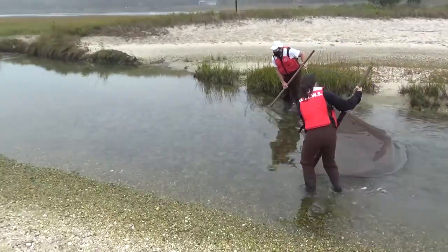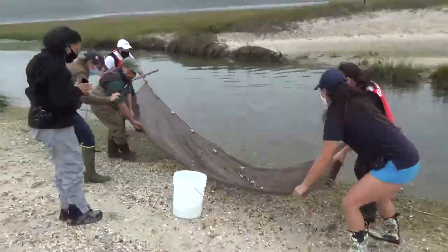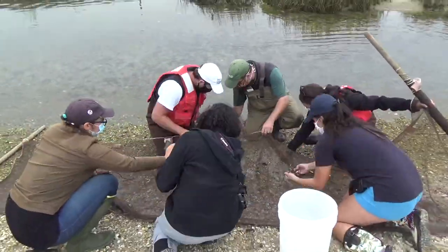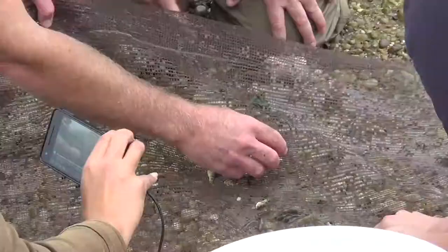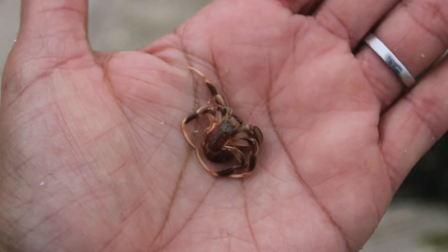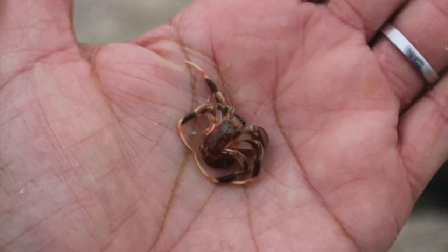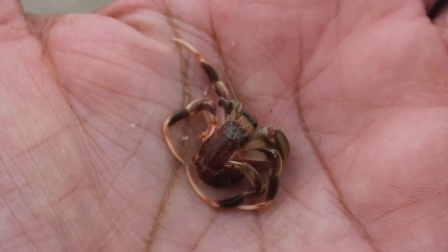Just like before, we pick all of the organisms out of the net and sort them before measuring. The diversity of the two locations was different, perhaps because of the salinity or because of the current. While this is not an uncommon animal, this is our long-clawed hermit crab that was caught in between the snail shells to protect it.